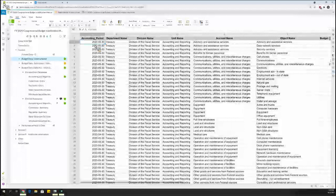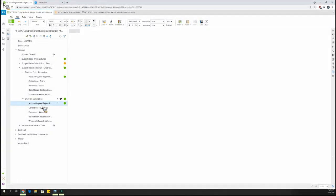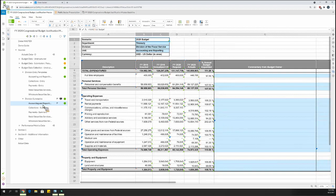I'm going to jump down here to this section for accounting and reporting. What you'll see is that there are different flags, these little flags at the left-hand top. Basically what that means is that a lot of the values on this particular schedule are actually being pushed out to various reports. And we'll show you what that looks like in just a second.